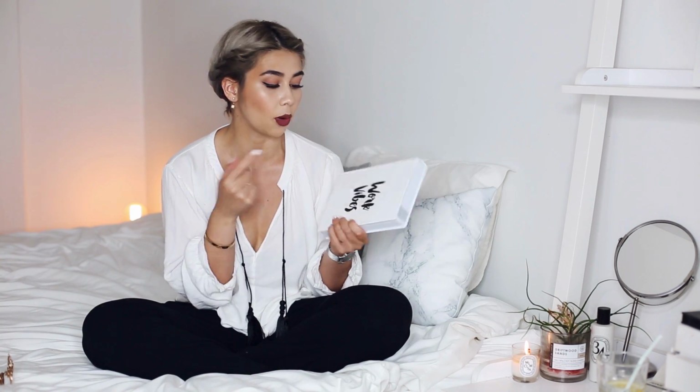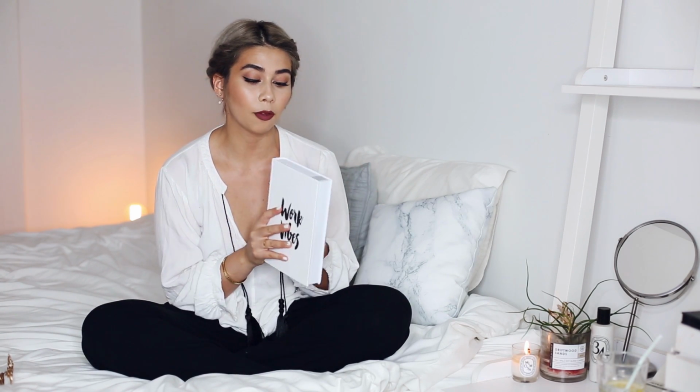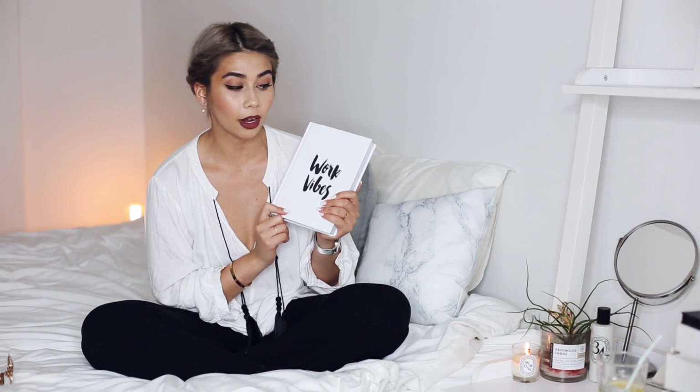It did take a little while to arrive because this one had a custom quote that I made up on it. So I just had work vibes printed on it. But it's a 17-month planner. It is a bit bulky. I probably would have preferred a year-long planner, but this is all they had available and I ordered it in the middle of the year anyway, so I just ran with it.